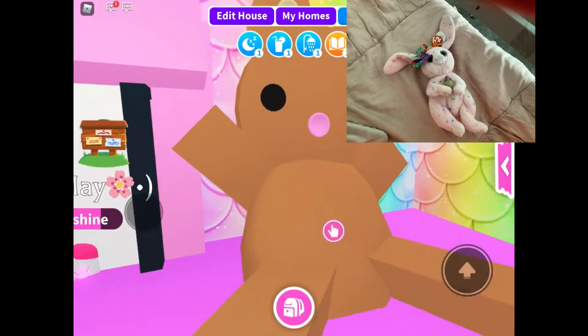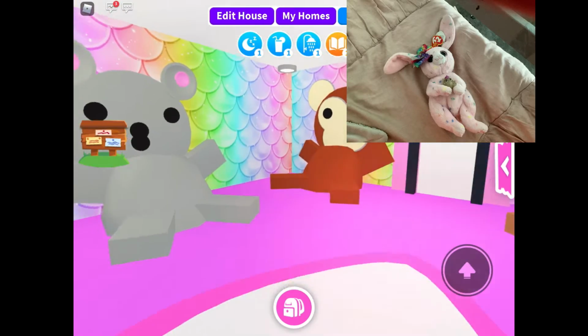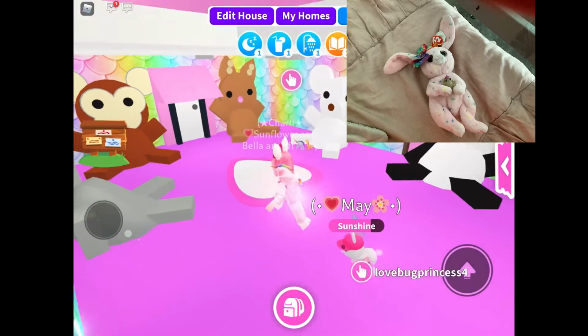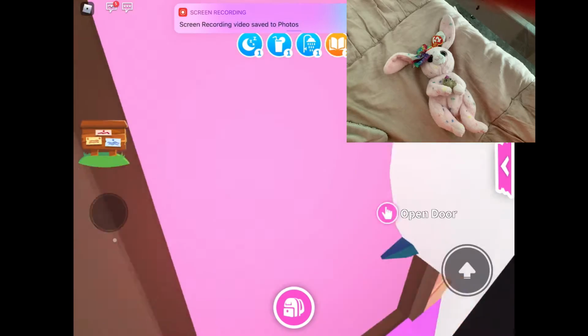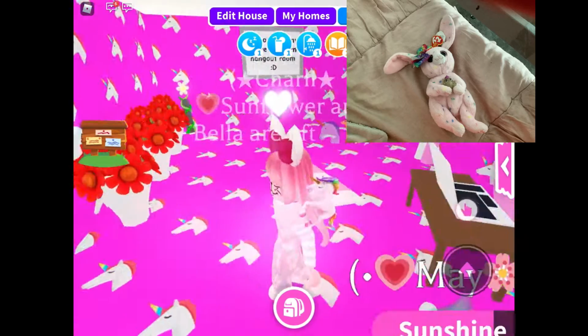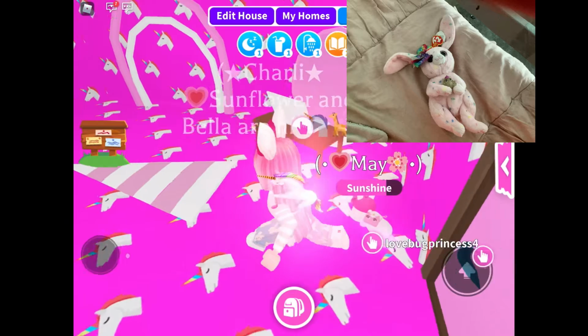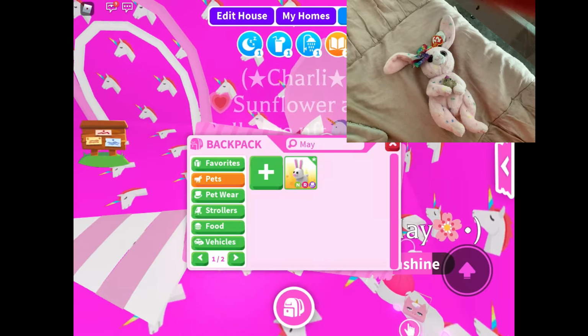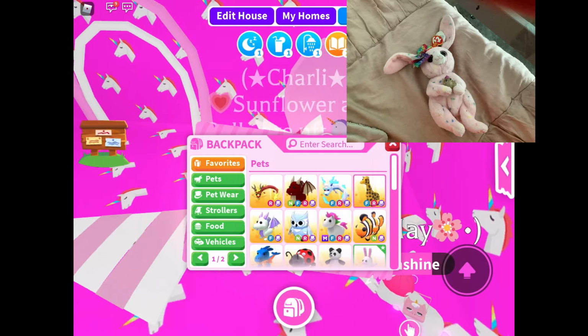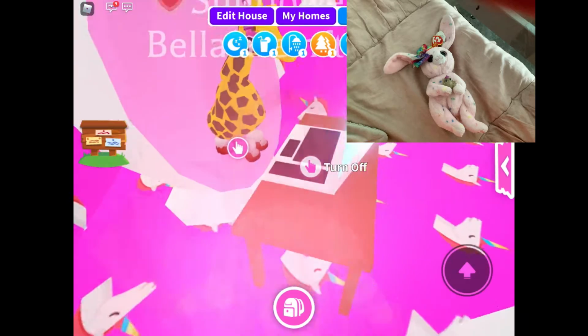Over here is all these cute little stuffed animals, plushies or anything you want to call them. But here we have a secret room, which obviously you know about. It's right behind the panel. Anyway, let me get out Charlie's favorite pet, her giraffe.